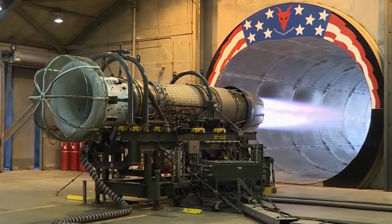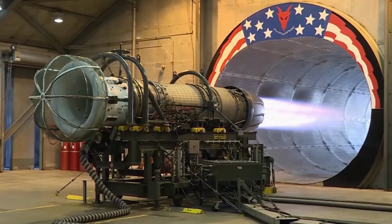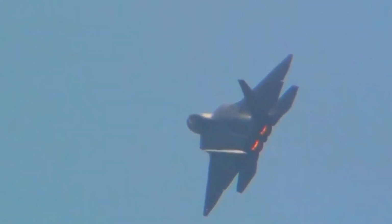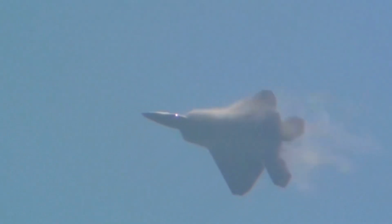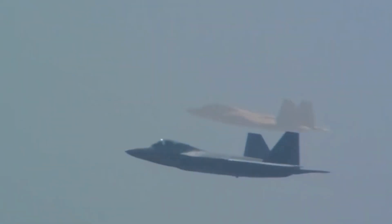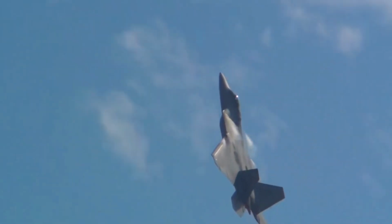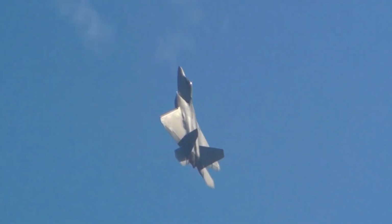And keep in mind, the static testing is done under very controlled conditions. The whole idea then, you take it to the next step. You want to test the aircraft engines in actual conditions of flight, in atmospheric conditions, because now you've got many different forces acting on that engine. So you can have an engine working perfectly in static conditions, but now you want to see if you can duplicate that in actual flight conditions.